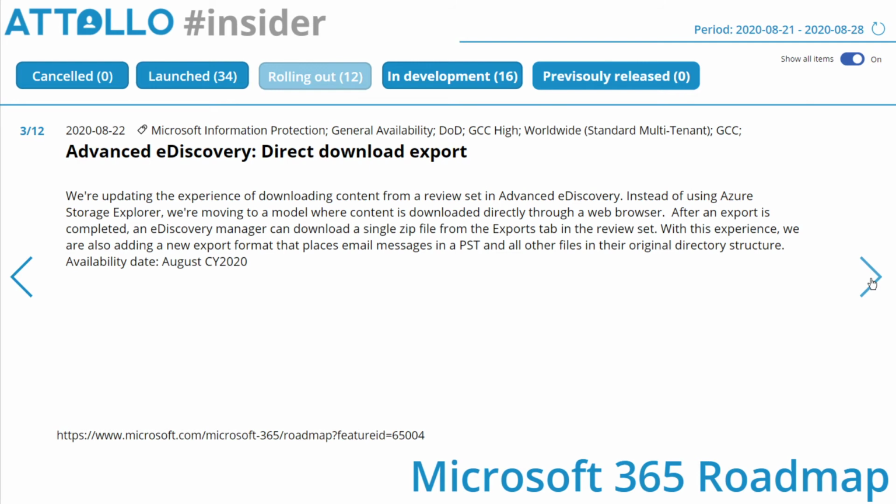Advanced e-discovery, direct download export. So Microsoft are updating the experience of downloading content from a review set in Advanced e-discovery. So instead of using Azure Storage Explorer, Microsoft are moving to a model where content is downloaded directly through the web browser.